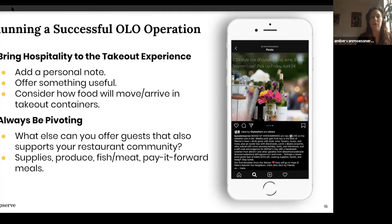And then, as we heard from our guests today, always be pivoting. What else can you offer your guests that also supports your restaurant community, supports nonprofits in your community, or supports the providers in your community, by doing a CSA box or produce or supplies? There are so many options that can also help you drive revenue.